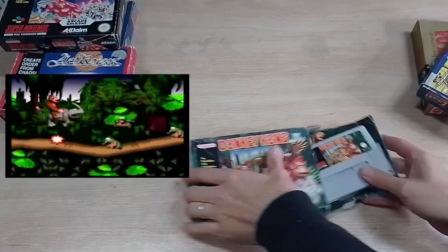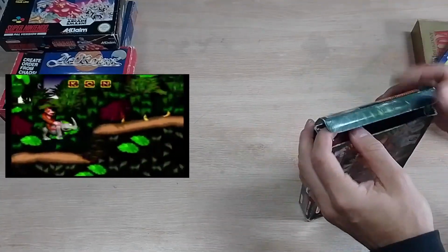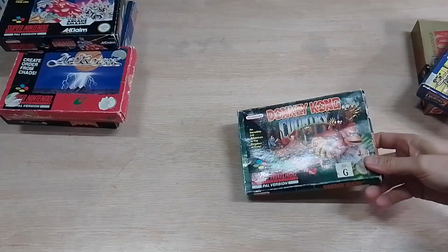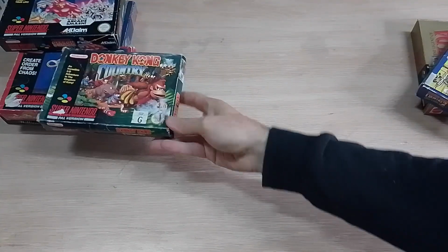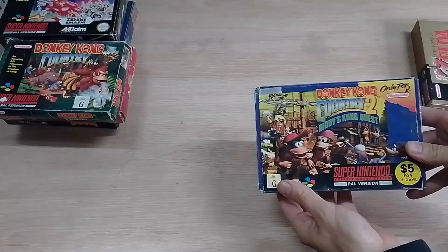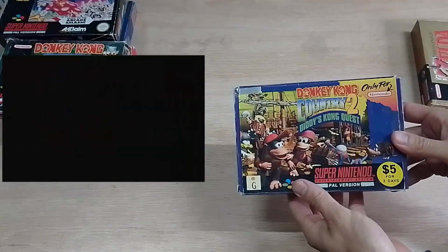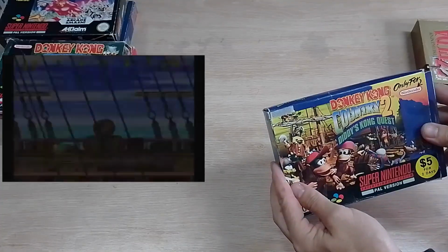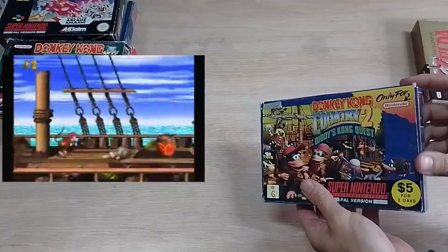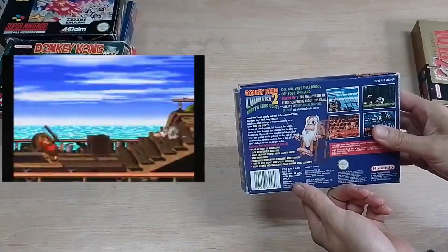It's funny that the Super Nintendo must have been the time when the ratings board came and decided that some of the games in Australia needed that. Not all of them had it, so it must have been these later releases. Donkey Kong Country, this was an ex-rental. There's a bit of Velcro there where they must have stuck something, the rental store. I got this for cheap off of eBay as well.